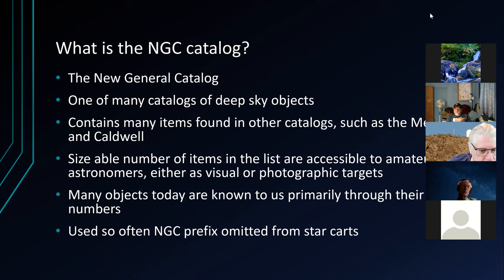Other catalogs often are built from elements within the NGC catalog, such as the Caldwell list. But the Caldwell contains a mix of mostly photographic objects and some really cool visual objects, which we may see later on. We've got Zoom overlays all over the place for me. Give me a second.